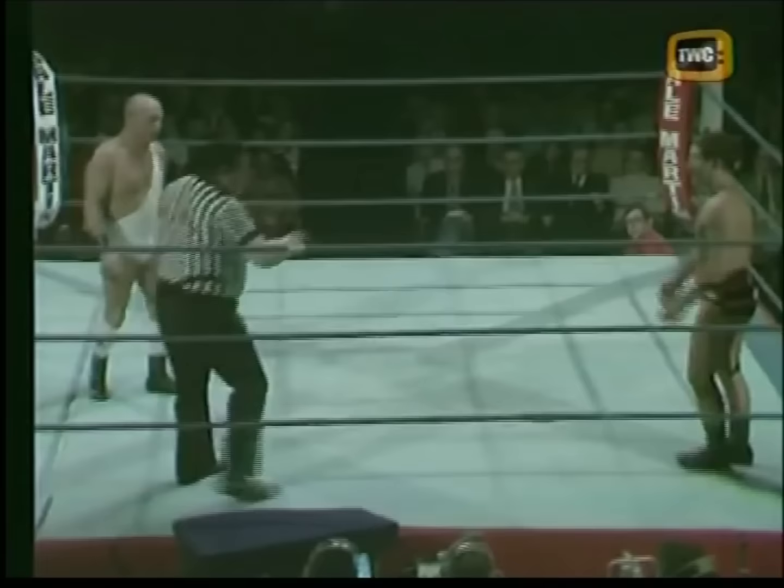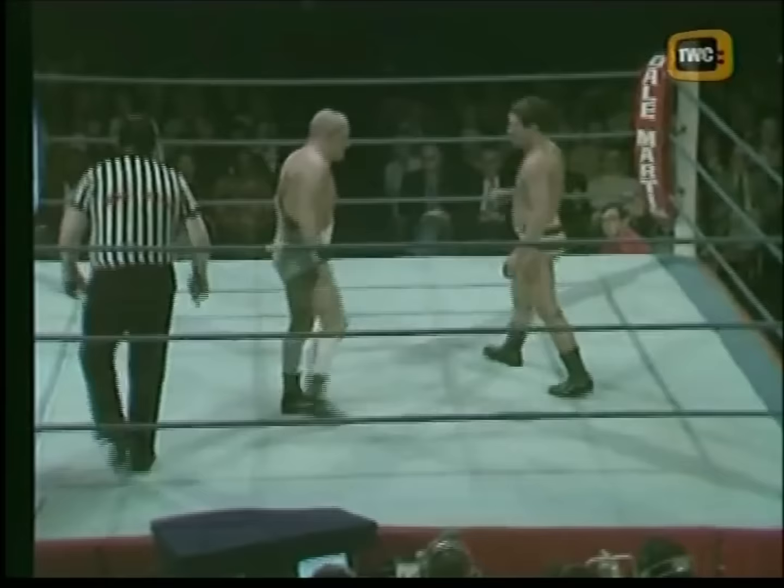Will Brakes follow this up? Yes, he will. Really turn that wrist then. All the way. And Dennison in the same trouble as before. Each time the referee turns round.